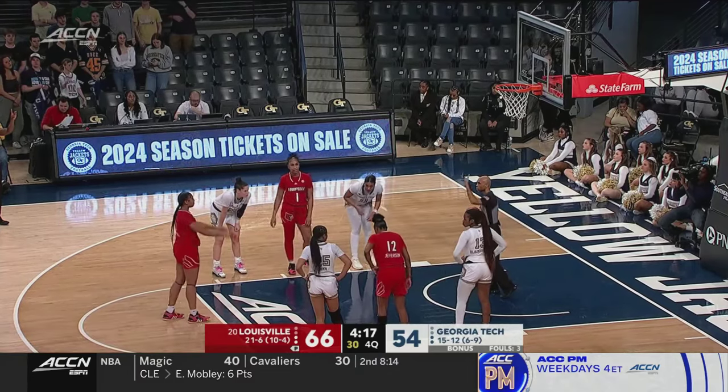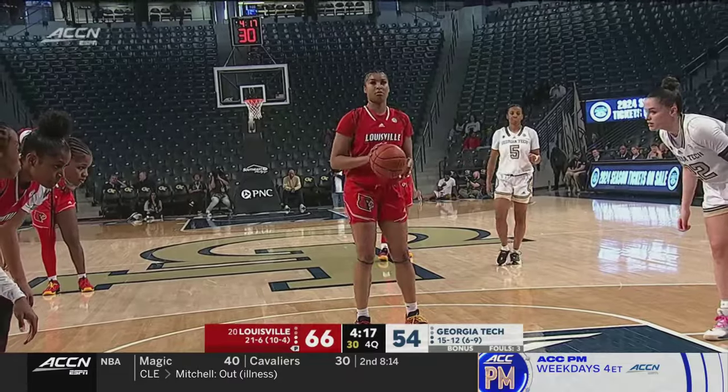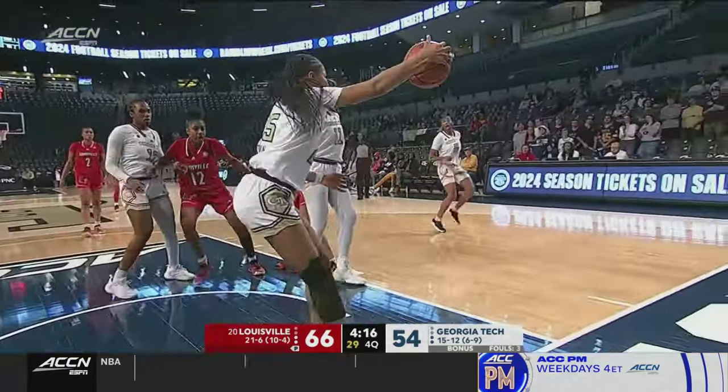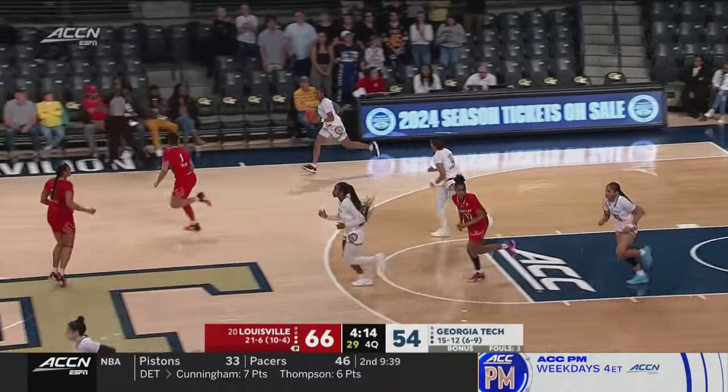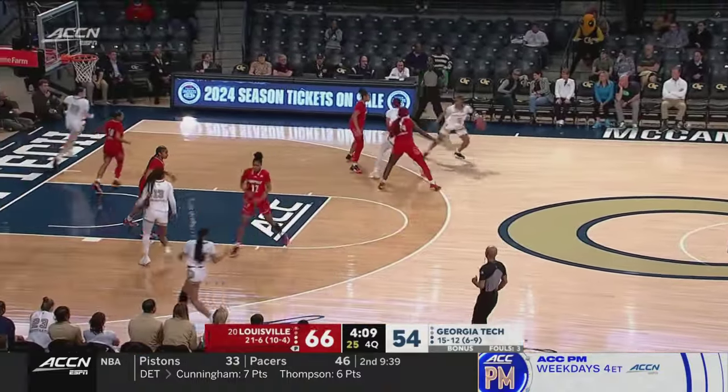Let's see if Louisville puts any pressure on to slow Georgia Tech down, because if I'm them, I'm trying to get to the basket, trying to get to the free throw line, because there's 5 fouls, so you slow the clock down a little bit, give yourself an opportunity to score, but you got to make the shot first. 1 of 2 at the line.